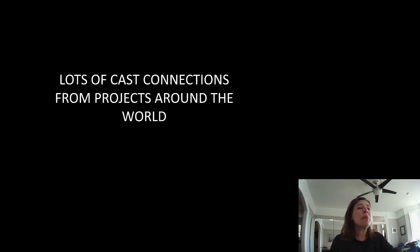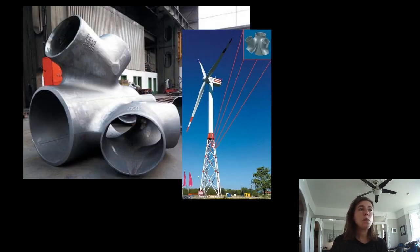So, here are some images of castings from other people. A lot of them you're going to see are in Europe, which is where cast structural elements was and is still pretty popular. They have the foundries, they have the engineering, they have the means to do it. It's kind of a lost art here in North America. Places you see castings actually quite often: something like a wind turbine, and these complicated nodes.